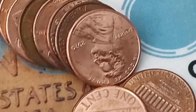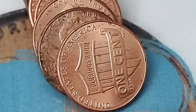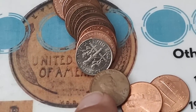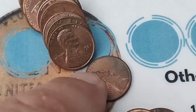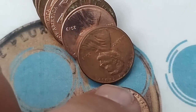Come on. Copper. Copper. Copper. I just love finding this. Right behind this copper penny here, I found a dime. Oh, that's so fun. There's copper. Another copper. $82, I gotta weigh it. $80.